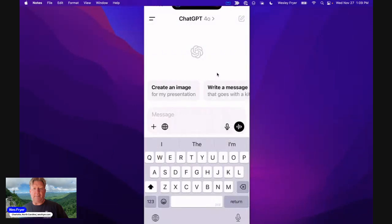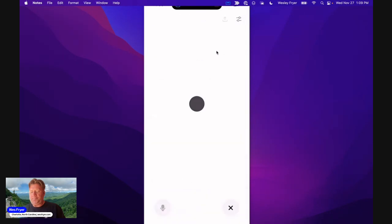ChatGPT little voice icon that's next to the microphone. And we're going to go into interactive mode.